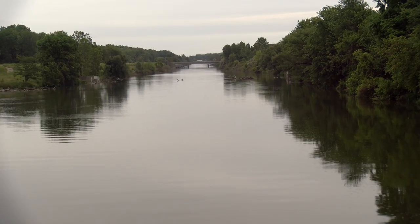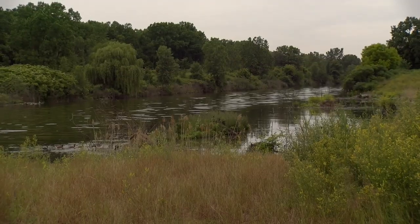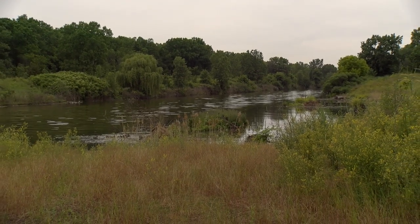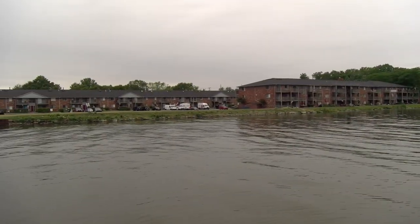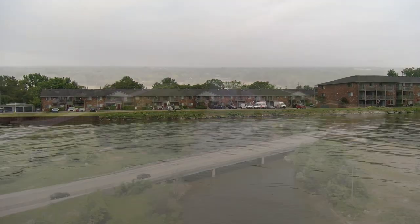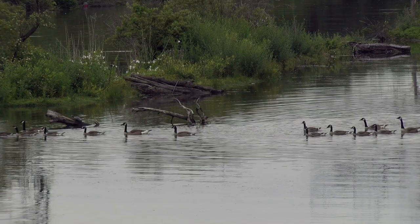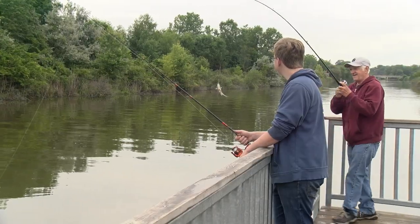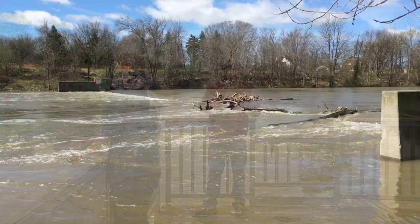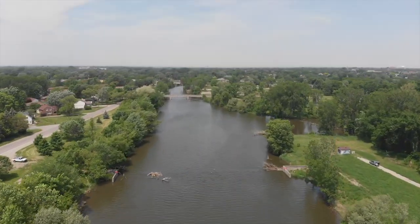Created in the middle of the 20th century to enhance the quality of life in four Michigan counties, the Clinton River Spillway is the critical piece of infrastructure that keeps Mount Clemens and Clinton and Harrison townships dry. Now, fresh off a multi-million dollar upgrade, this man-made waterway provides habitat for fish and other wildlife, provides leisure and recreational opportunities, and continues to serve its purpose of preventing flooding in our communities. This is the Clinton River Spillway.